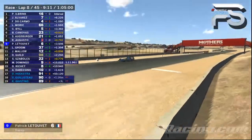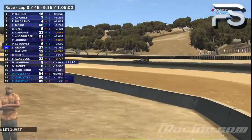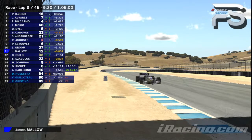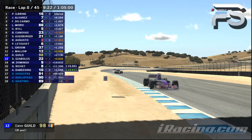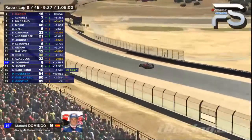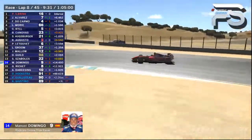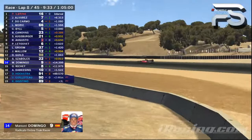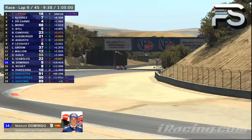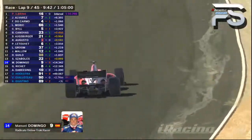Then in the 9th position, it's Patrick Letouvet, a little bit by himself here. Luke Groom is about a second and a half behind him. Then it's James Mallow, Dave Guild, Sabogs, Domingo, currently shown in 14th position. And it looks like our winner from the first race, Manuel Domingo, is struggling a little bit. I'm not sure if he took the start on the grid or from the pit lane, and there may have been a technical issue for him to try to get started on this race.